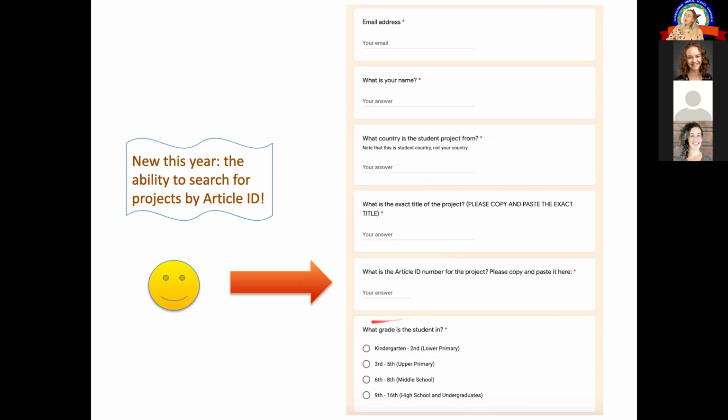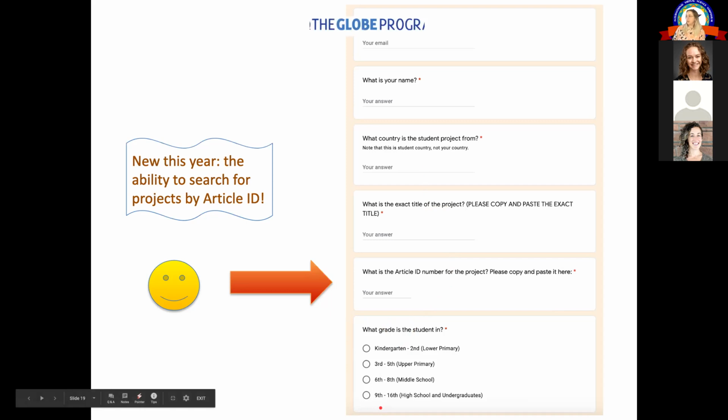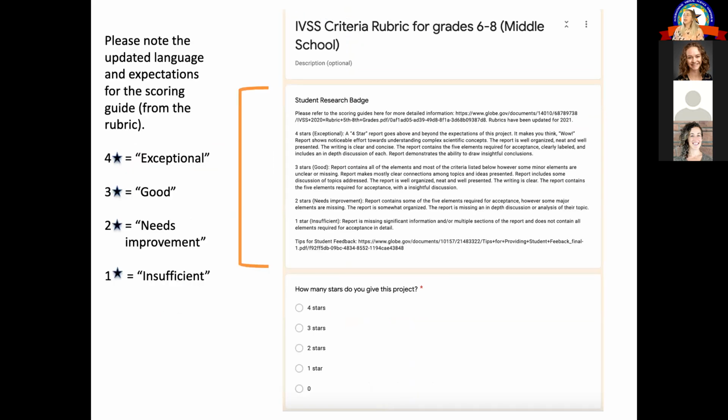Then, depending on what you select here, whatever the age of the student is, will bring you to a different form. So if you selected that the student is a middle schooler, or grades 6 through 8, you're going to have different information here. This is just copied and pasted directly from the rubric. Like I've mentioned a few times, it has been updated this year, and so we've laid out a few things that make it really clear.